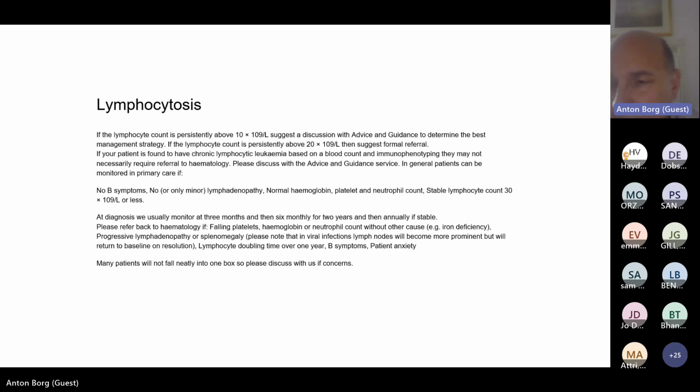Clearly, if anemia, you want to exclude the much more common iron deficiency anemia. Or if there's progressive organomegaly, particularly splenomegaly and lymphadenopathy, or if the lymphocyte doubling time is less than 12 months, because that has been recognized to be a poor prognostic feature, and the patient is likely to require starting chemotherapy or immunochemotherapy or biological therapy, which is now becoming the standard, within 24 months.